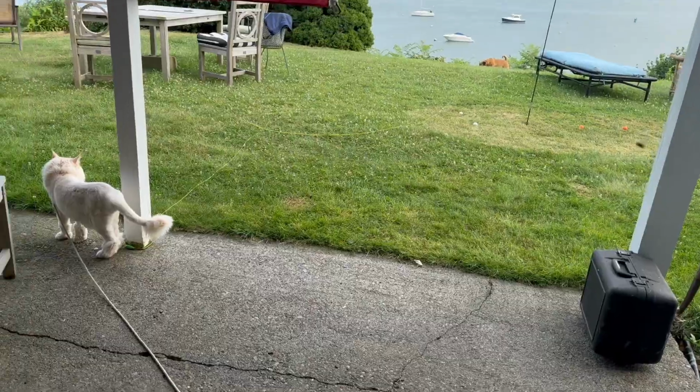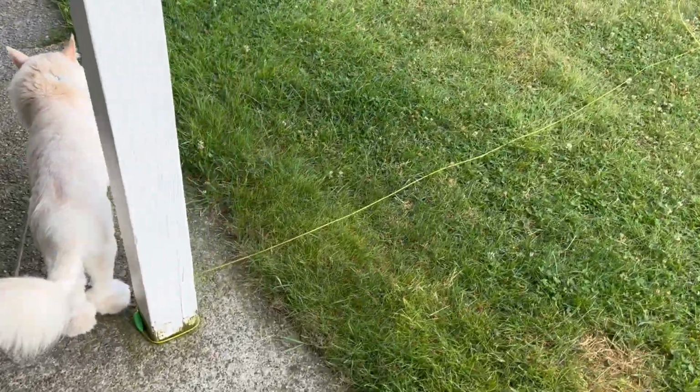Close the door. Look at the pretty Maine Coon lion cut.